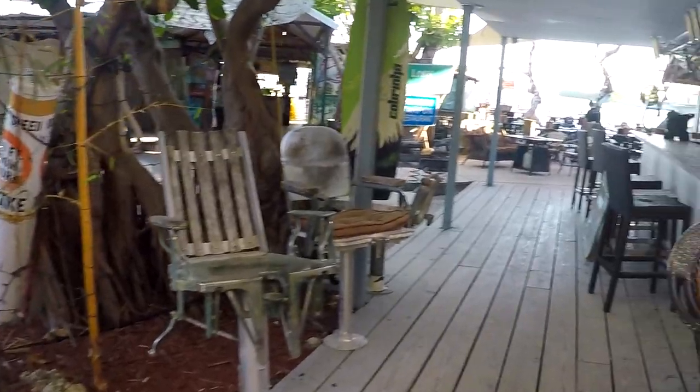Famous Robbie's Marina down here in the Keys, and it's famous because you can feed the tarpon. So we're gonna go inside and check this out. It's really cool. They buy some fish, you go out on the dock, you fight the birds because they always want your bait, and then you feed the tarpon, and it's really cool to watch. Let's go check this out.